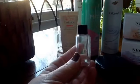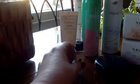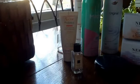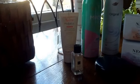But I still enjoyed this one, and I won't be going out for the Lime, Basil and Mandarin perfume or cologne again, certainly not immediately, but I do enjoy the body products very much, and that one's a classic fragrance. If you've never tried it, it's definitely worth having a sniff as summer approaches.